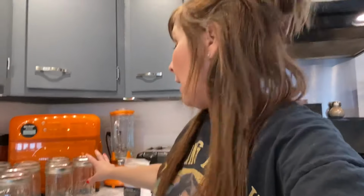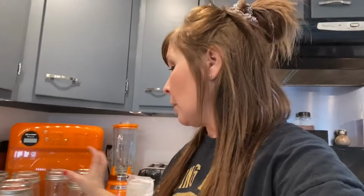Also, it would be nice if I took some of these. This is a longer one, and these are the traditional wide ones. They both have the wide mouth though. It would be nice to maybe layer this, or you could do yogurt or oatmeal in here. I know my daughter does overnight oatmeal in hers. But I was thinking maybe you could just do a whole fruit container. Maybe I'll do that. I don't know, I'll think of something.